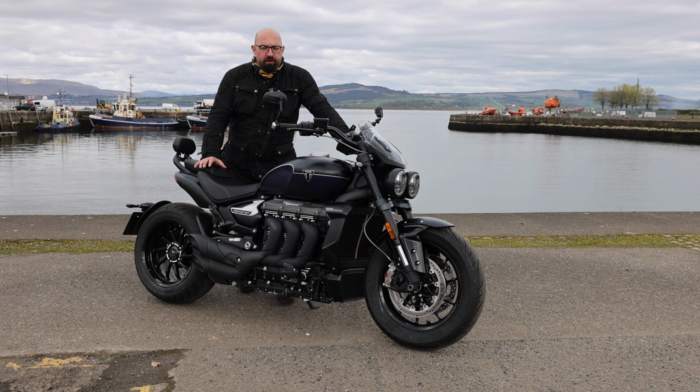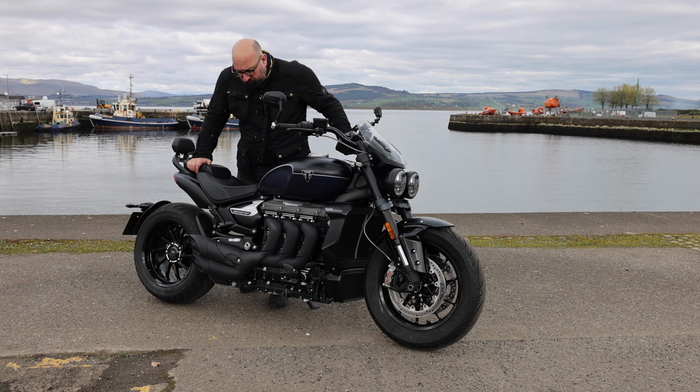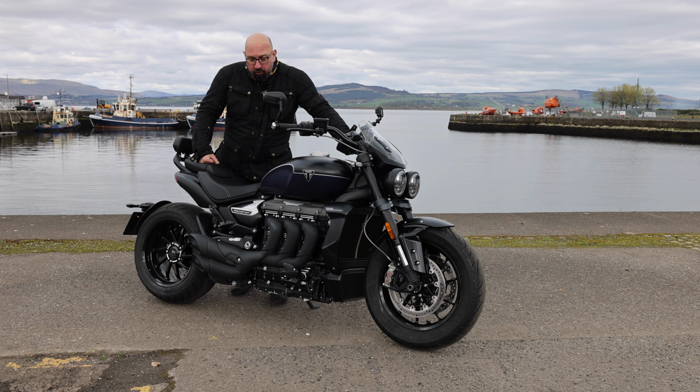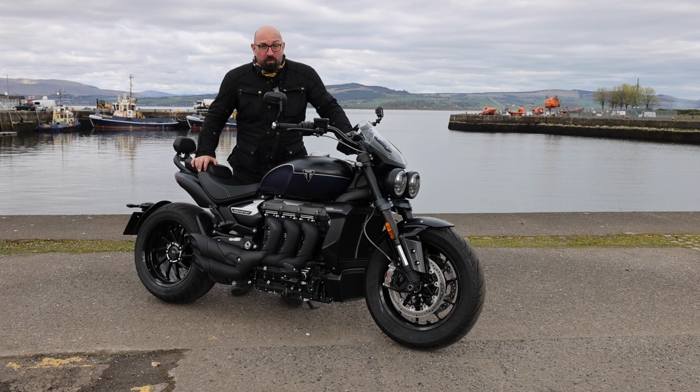I am so excited, man, I can't tell you. This Rocket 3 GT Storm's just dropped to the shop and I'm super keen to get a ride on it, see what it's all about, compare it to the old one, compare it to the previous GT model and our model, and just see what we think of it. So without wasting any more time, let's get this out on the road and see what it's all about.